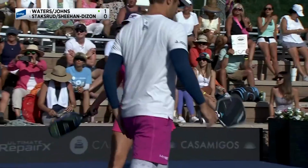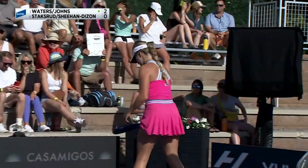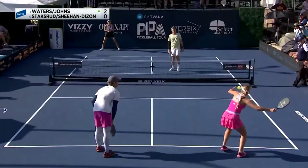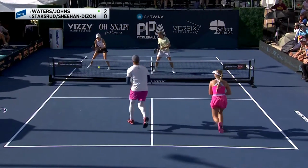That was a really well-played point, though, on all parties. And I like the shot selection from Dizon, but that's why I said it's the deception. It's the ability to find those sneakier, off-pace attacks that you're going to need, and she just wasn't able to convert on that occasion.